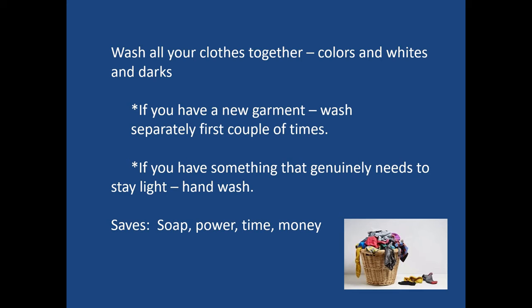Washing a load together, when you have a load of colors, darks and whites all together, saves soap, saves power, time and money, because you don't have multiple loads that you're running at multiple times that are not full loads. So that's one way that one can save money doing laundry.